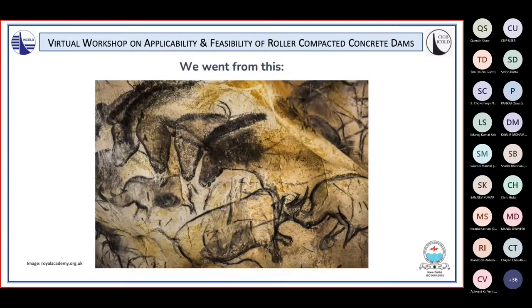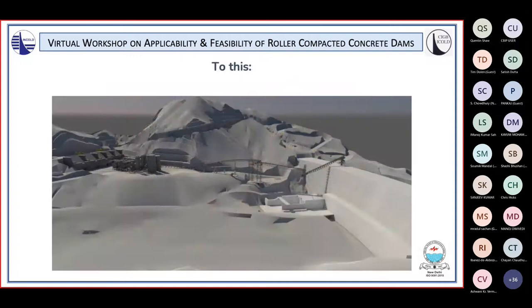We went from this, communicating with each other by painting on stone walls, to this, a fully integrated BIM model with all permanent and temporary works modeled. This is a still image of the BIM model, but it is not static, rather dynamic, and is modeled over time to simulate all the construction processes and stages.